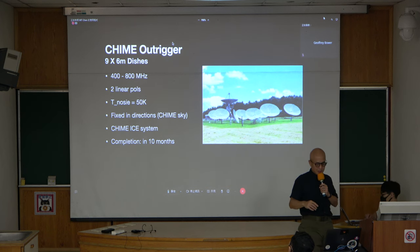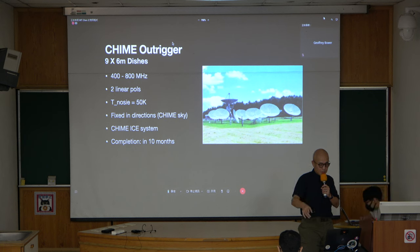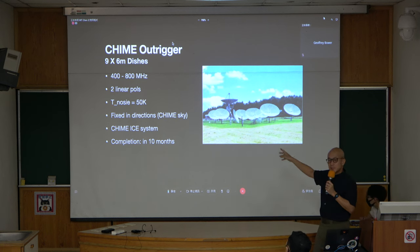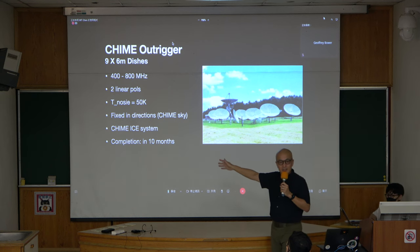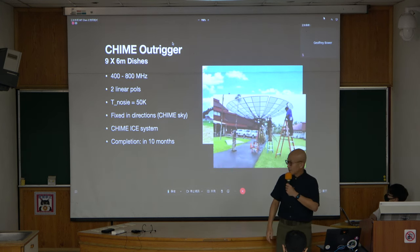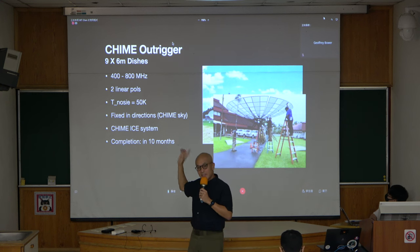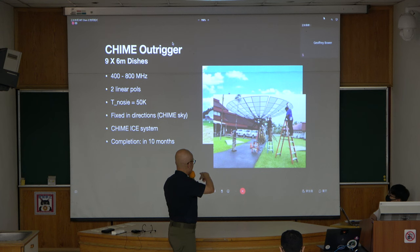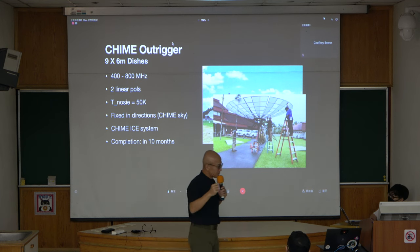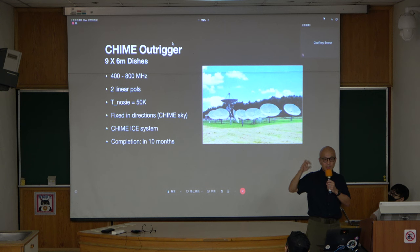By the way, this is a CHIME outrigger. This is already something that's been built in Green Bank Observatory. This is the first thing that I want to do. I want to duplicate this in Hawaii. What you see here is this dish, this is actually an old satellite dish, 6 meters. 6 meters is pretty big. So this actually is ours. I have 10 of these. I set up one of these in a parking lot in Hawaii. I want to set up 10 of these on the side, just as outriggers, to look at it as CHIME's outriggers.